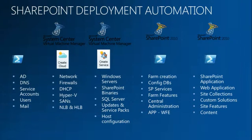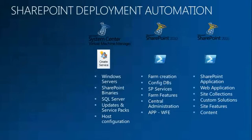Great. As I said, I won't deal with the whole Active Directory side. I'm pretty sure you already went to some sessions where you saw how to create a private cloud. But what I'm going to start with is how to actually create a SharePoint service template.